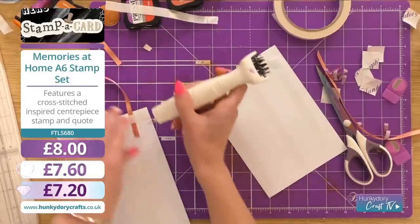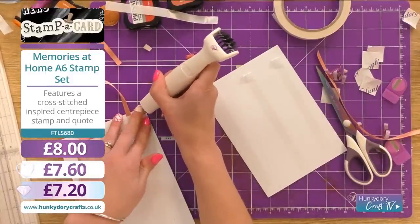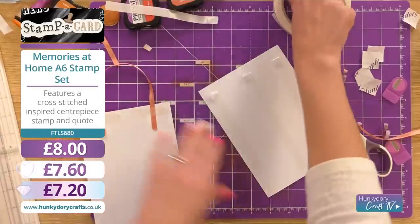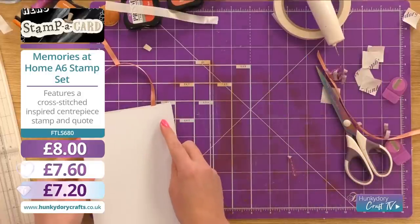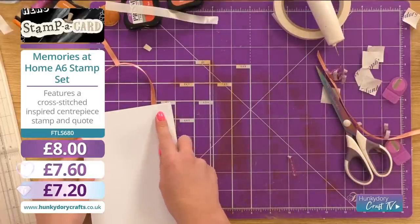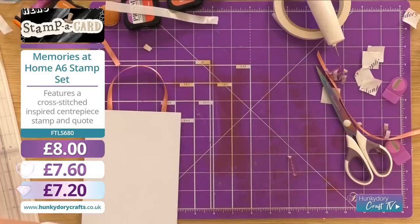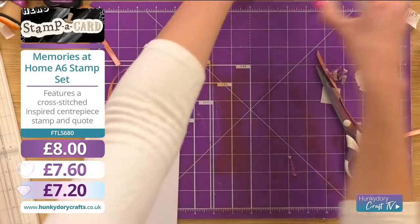Okay, take the backing off this tape. There's no real need to, but obviously that backing does resist when you put other layers on. Right, so let's pop that on there. And then let's show it off, shall we? Super sweet and simple.